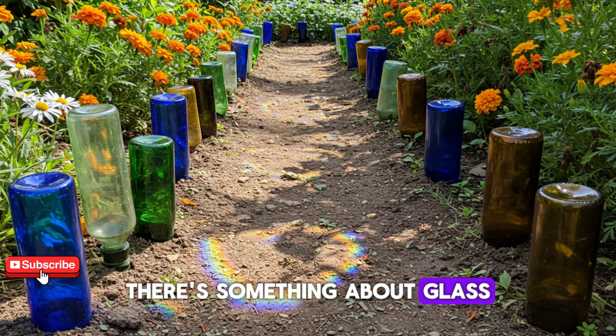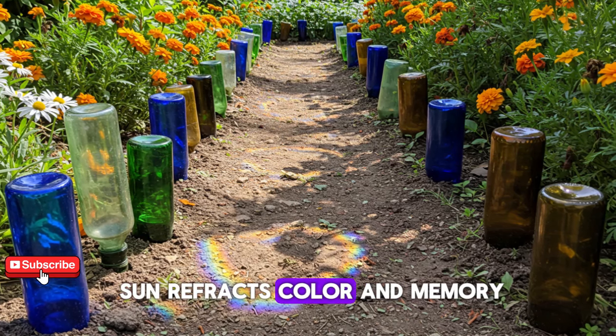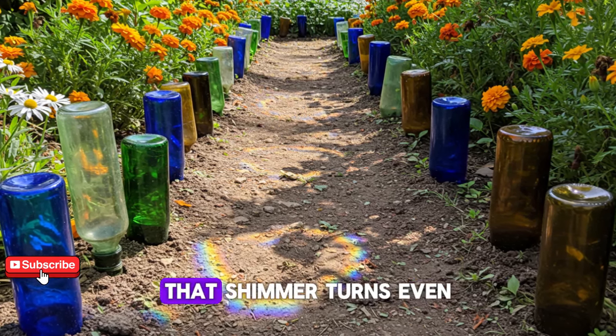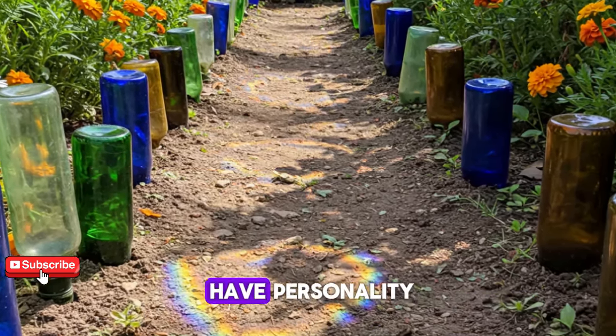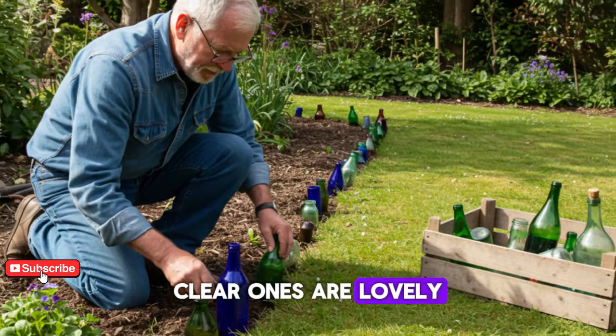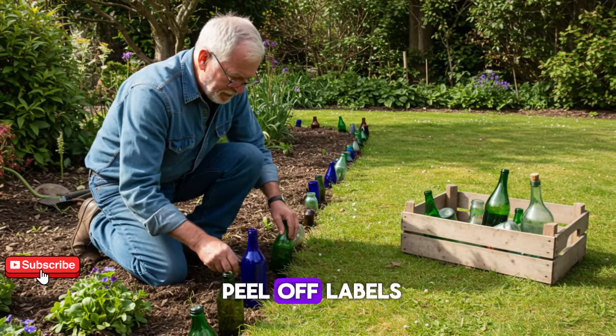There's something about glass that feels like frozen light, the way it catches sun, refracts color and memory. In a garden, that shimmer turns even the smallest corner enchanting. Start with bottles that have personality. Clear ones are lovely, but blues, greens, or amber are even better. Clean them thoroughly and peel off labels.